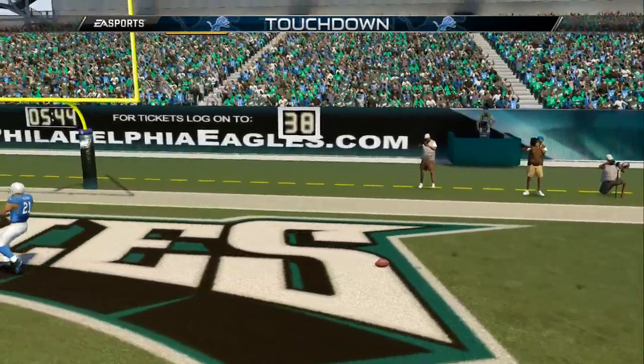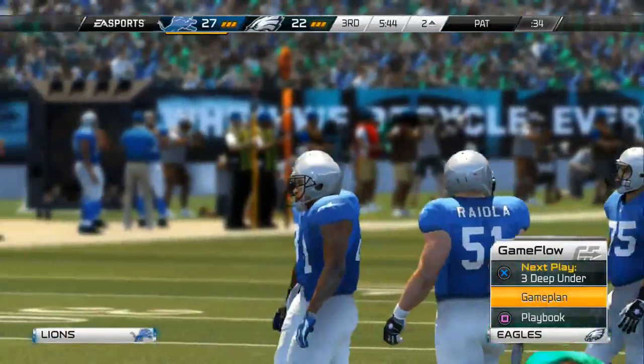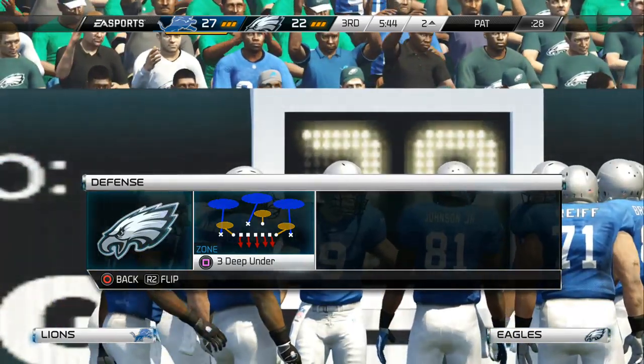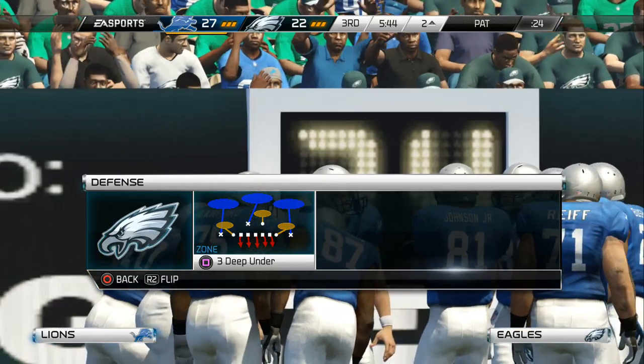When you have speed at the running back position, you can take ordinary plays and make them spectacular. And that's what they did this past time. It was an ordinary run, but the running back got a little daylight and was able to outrun everybody for the long touchdown run.